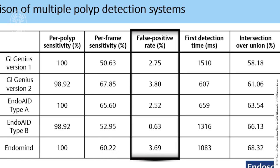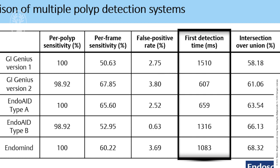False positive rate was a secondary outcome analyzed in this study. Endo8 type B showed the best performance, leading as well to the lowest number of false positive frames. Regarding the first detection time, defined as the necessary polyp time that a system needs to trigger a correct detection, GI Genius version 2 was the fastest detecting a polyp in our dataset, with a mean time of 607 milliseconds.